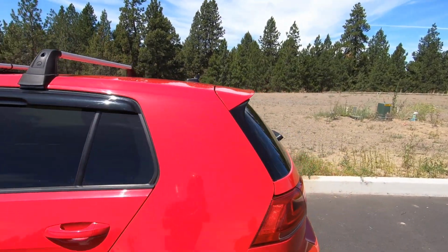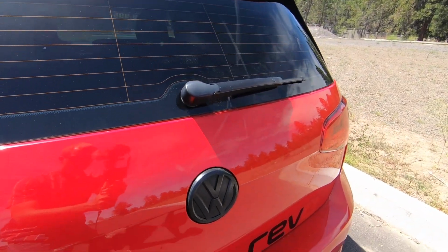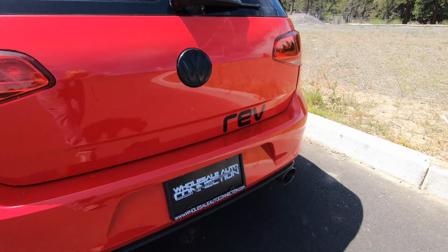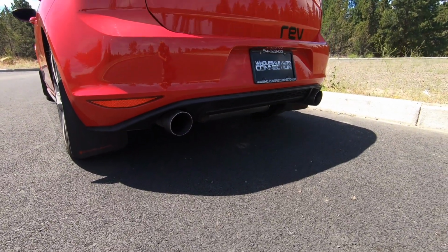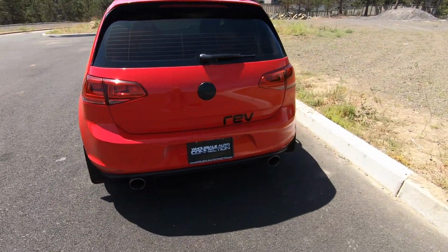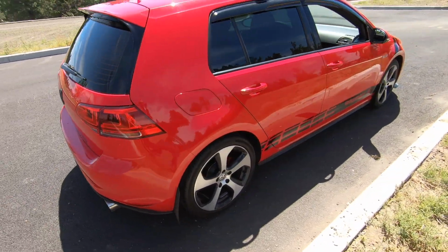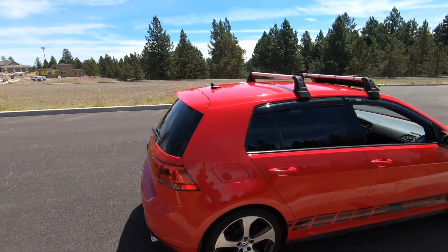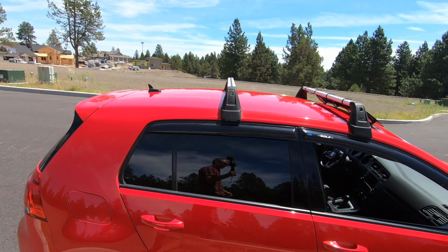Coming around to the back of the vehicle, the Volkswagen logo has been blacked out. We've got some decals throughout the vehicle. So we've got this Rev decal, and then it's got aftermarket exhaust. Gives the vehicle a much louder exhaust note. That's again one of those areas where I prefer to keep it stock, but with this modified exhaust, it does create a lot more noise, which some people prefer. You'll notice that the antenna up top has been blacked out as well, giving it a little contrast.